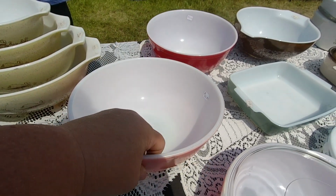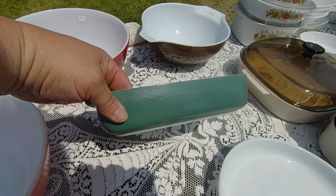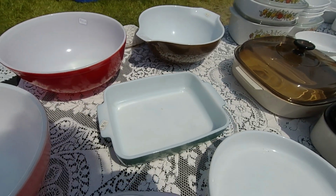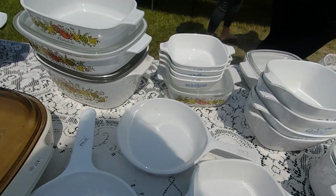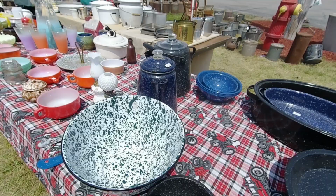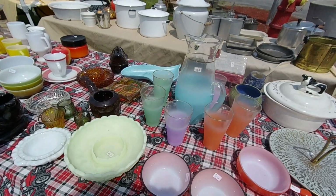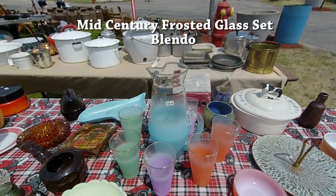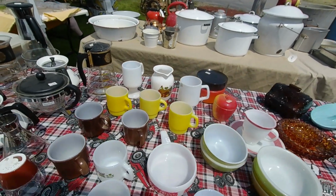Here's another pink bowl in the Pyrex. And another dish in teal, which I had a hard time finding. And this is some Corningware, a variety of different patterns. And this set is made by Blendo. It's a mid-century frosted glass set.